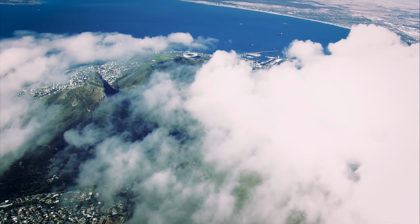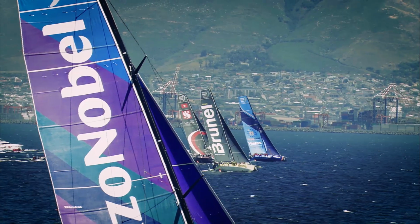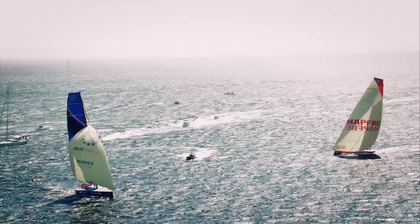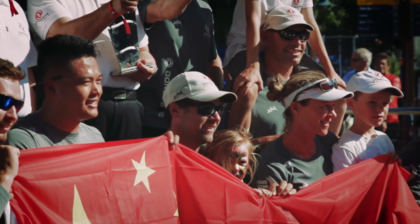The in-port race, held in the shadow of Table Mountain, was sailed in perfect conditions. Vestas 11th Hour Racing were leading the way but had a major sail problem and finally finished fourth. Dongfeng race team sailed consistently fast to take their first win.